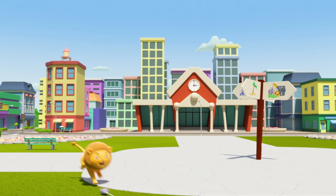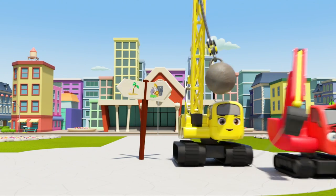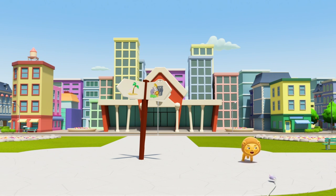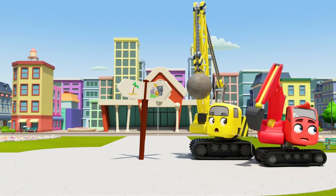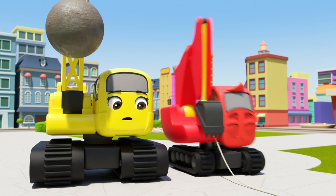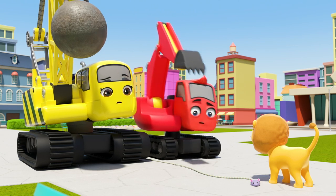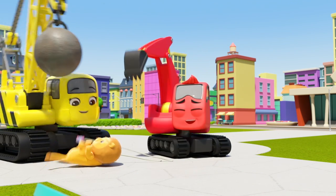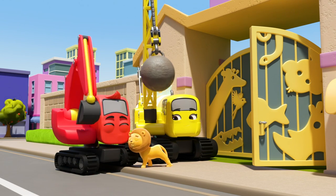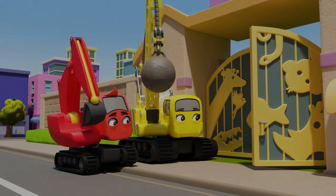Maybe it's this way? Oh dear, they've gone round in a circle. Well, maybe it's this way. Whoa. Maybe not. Oh no! The baby lion has caught up. But wait, he doesn't seem so scary. He just wants to play. There, the baby lion is back at the zoo, safe and sound. Good job, Digley and Dazey.